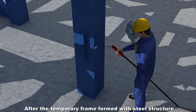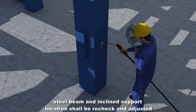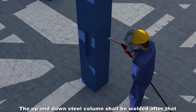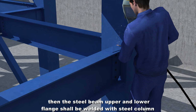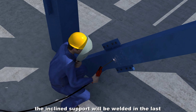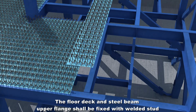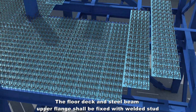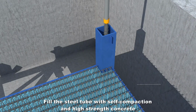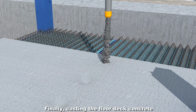After the temporary frame is formed with steel structure, the steel column, steel beam, and incline support locations shall be rechecked and adjusted. The upper and lower steel columns shall be welded after that. Then the steel beam upper and lower flanges shall be welded with the steel column. The incline support will be welded last. The steel bar truss floor deck will be laid between steel beams. The floor deck and steel beam upper flange shall be fixed with welded studs. There will be no formwork at the bottom of the floor deck. Fill the steel tube with self-compacting and high-strength concrete. Finally, cast the floor deck concrete.